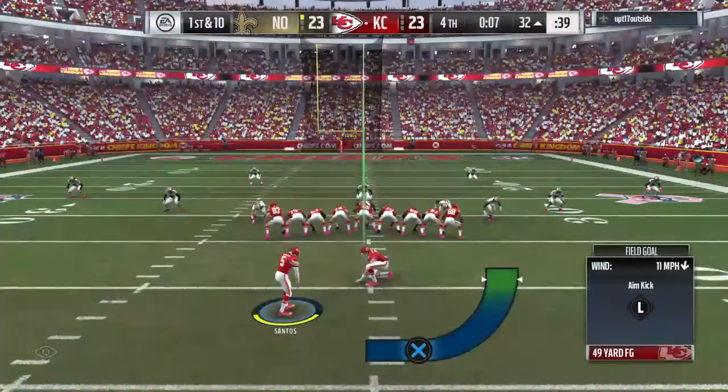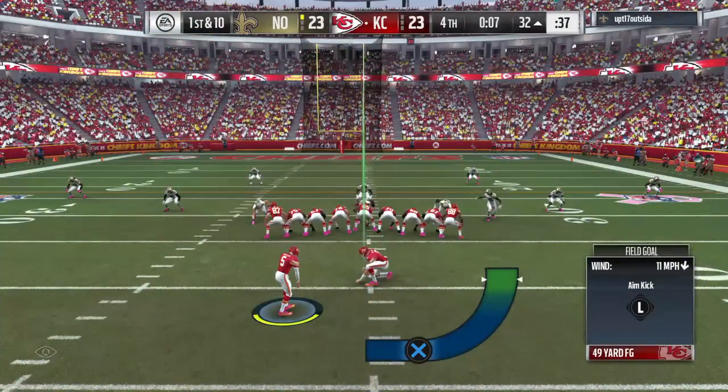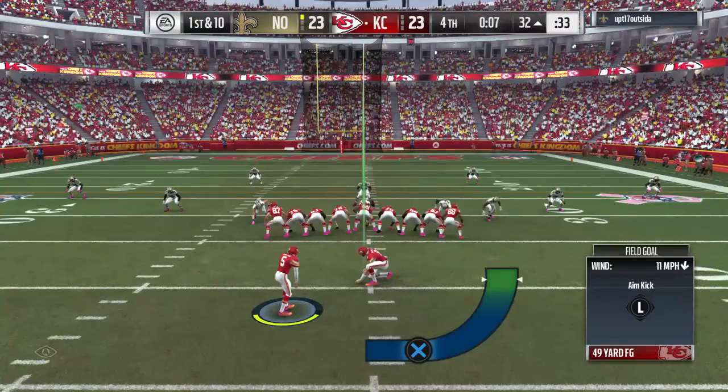So here's Cairo Santos on the field goal try. He has missed twice today, but he can make up for it here.